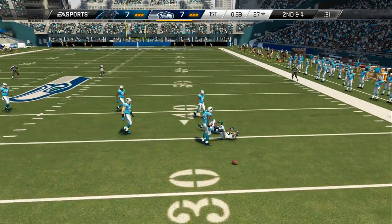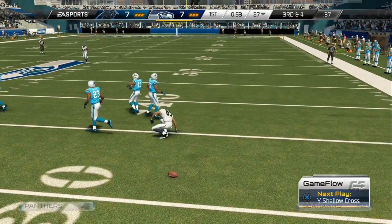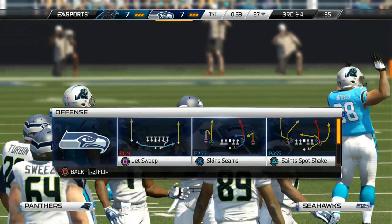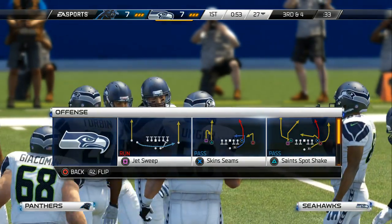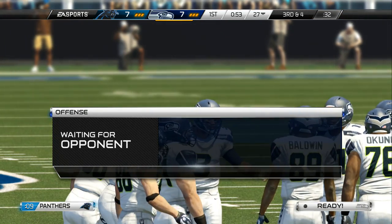Challenging the defenders to the right side. Incomplete, almost going in the other direction. Good timing by the defensive player that time. He gets to the receiver just as the football is getting there and makes the hit, knocks that football loose.